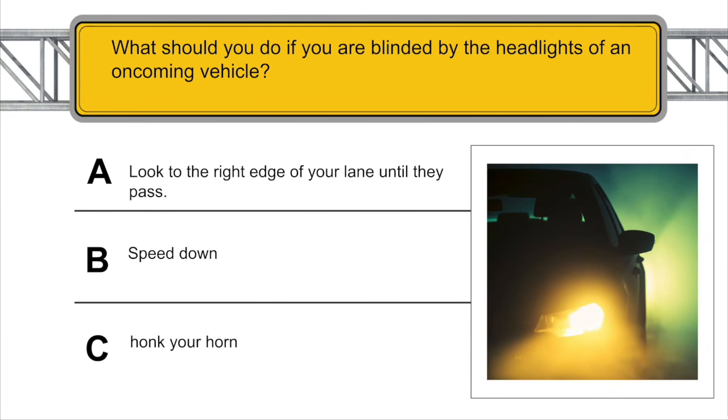What should you do if you're blinded by the headlights of an oncoming vehicle? Look at the right edge of your lane until they pass.